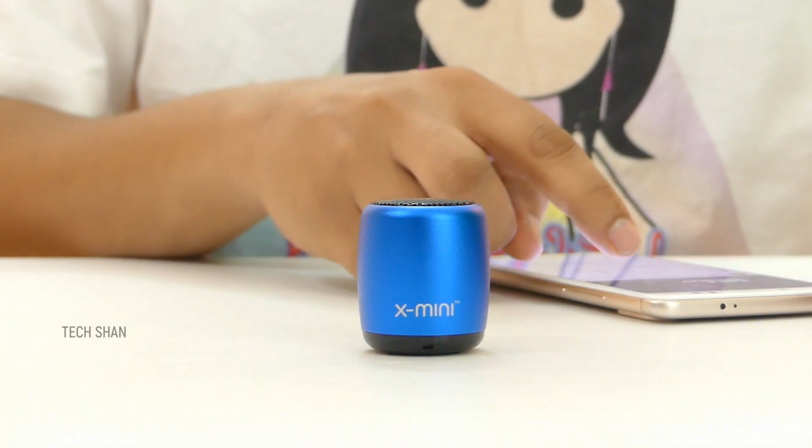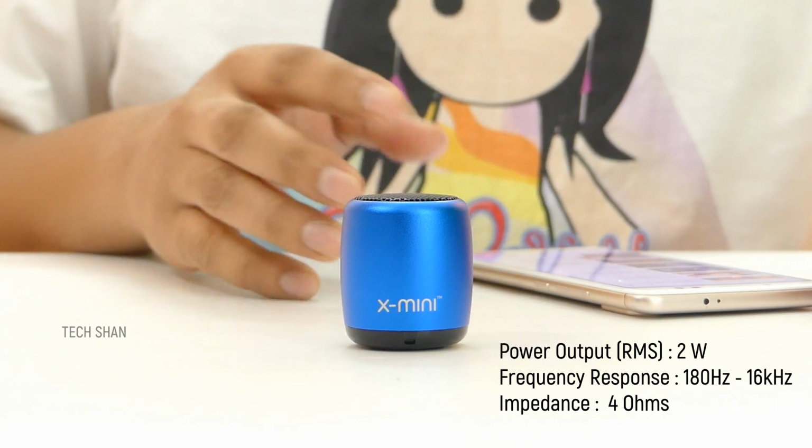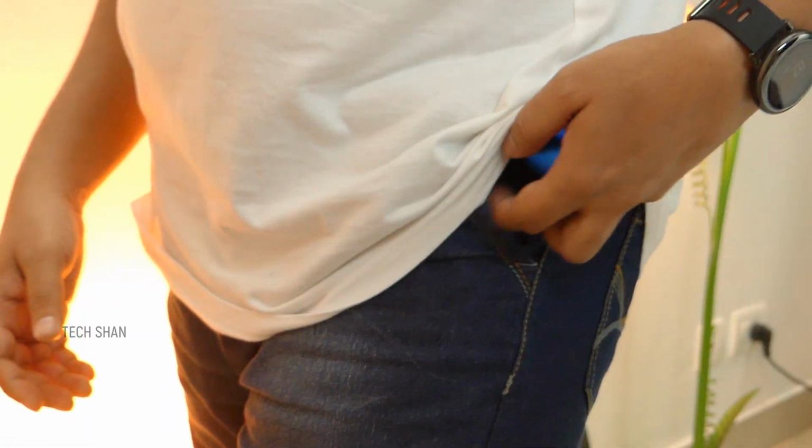With 2-watt output, the audio quality is good. Can't expect much bass given its small form factor and spec. But gets the job done if you're looking to amplify your smartphone volume on the move without the hassle of carrying something big. It fits in your pocket.